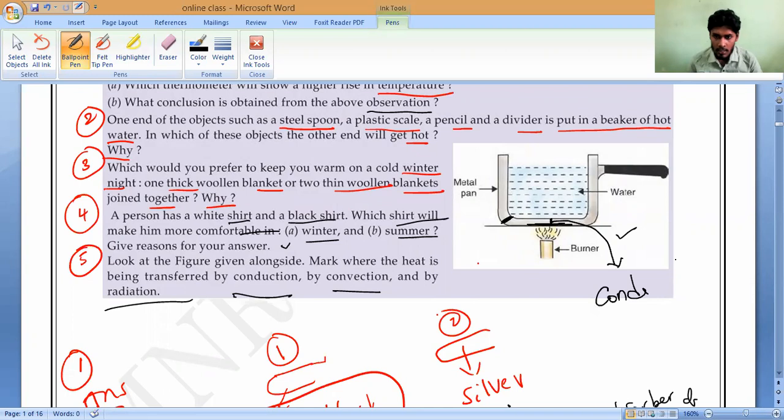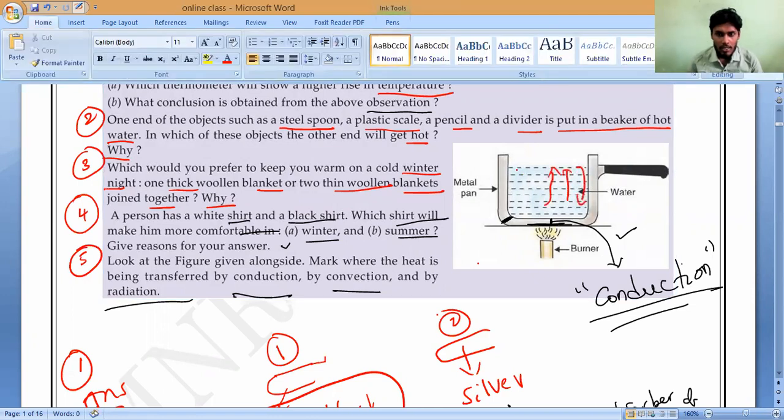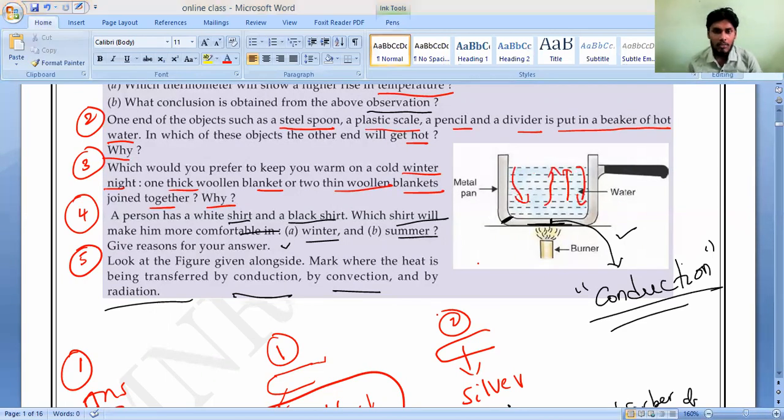Conduction, correct or not? Now, let us observe carefully. Next, you can see inside the water, convection. Convection means water will go upward and downward inside the water. Understanding? So water will go upward and downward. Convection current.